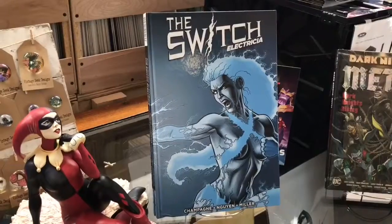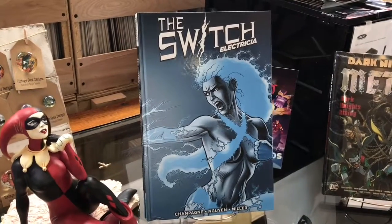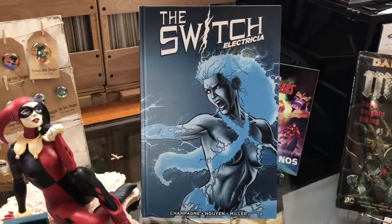So there's quite a bit of language in this, and there's a lot of really brutal moments in this. So this is really kind of a fun book for adults to enjoy, but just a fantastic book. Definitely pick it up. We do have it here in the store, so you want to come by and pick up The Switch and add it to your summer reading list.